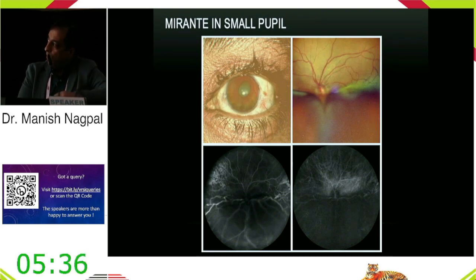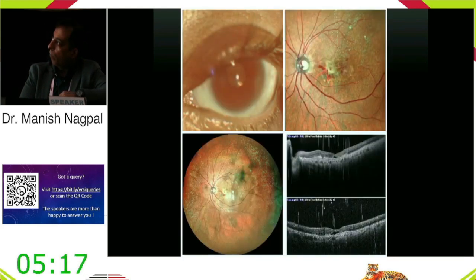And we've tried it in a variety of pupils. You can see the size of the pupil here, also slightly denser media, uveitic cases. This is a case where there is an exudative RD behind, which otherwise was extremely difficult to see with the slight cataractous synechia-based pupil, and you can see it quite well using the Mirante.